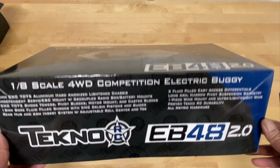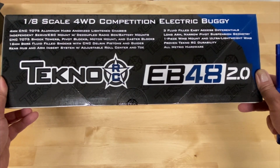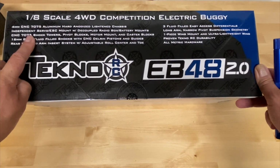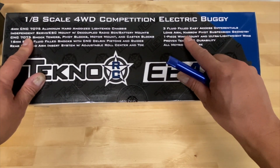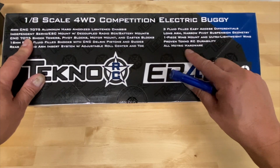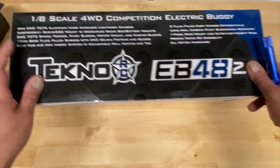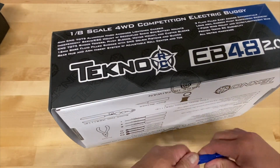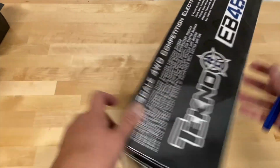So yeah, this looks pretty cool. Obviously, 1/8 scale 4-wheel drive competition electric buggy, 4 millimeter aluminum chassis. It is changed. They did update a bunch of stuff: the differentials, the long arm suspension, lightweight wing, all proven Tekno durability, 16 millimeter shocks. Some changes to the rear hubs that now have adjustable toe, so we'll have to check those out.